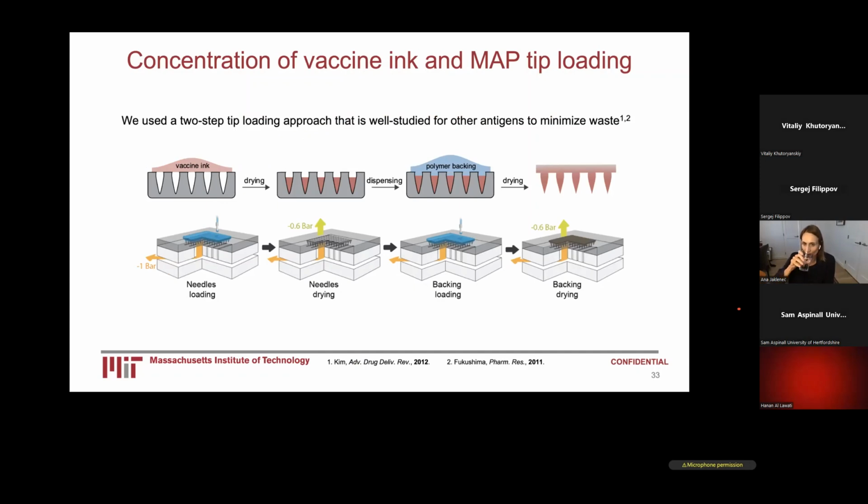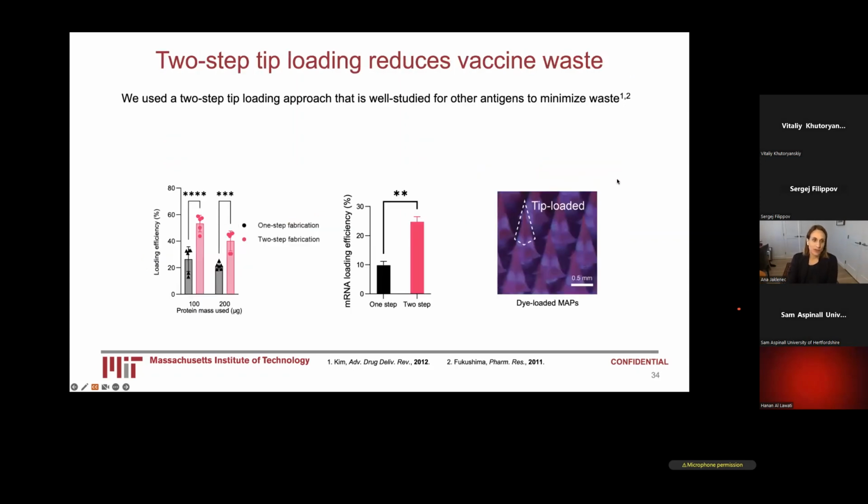So if you look here, I think this two-step process is more apparent, but basically the vaccine ink is added to the molds first, and that gets pulled through this vacuum filling method and drying, and then the polymer backing is added as a second step, so that only the tips contain the active dose, or they contain most of the active dose. And that greatly improved our loading efficiency.